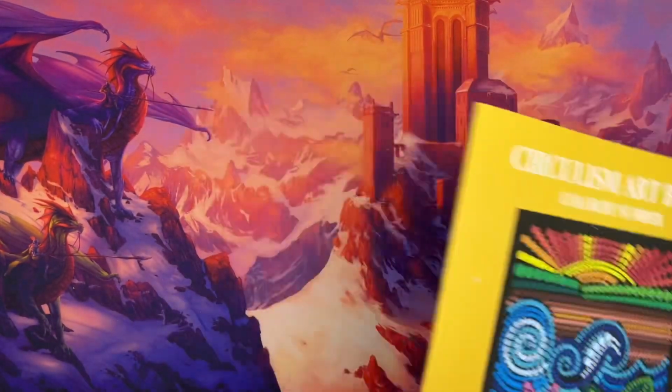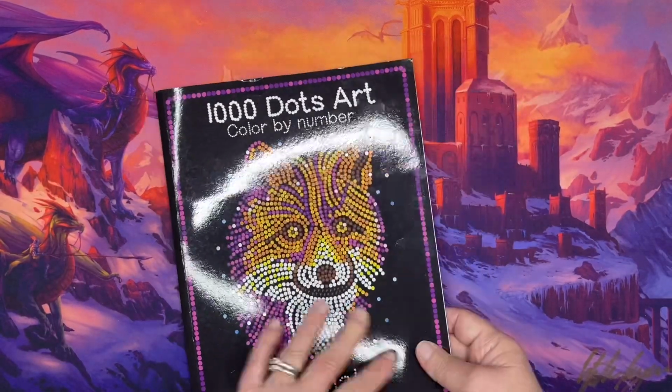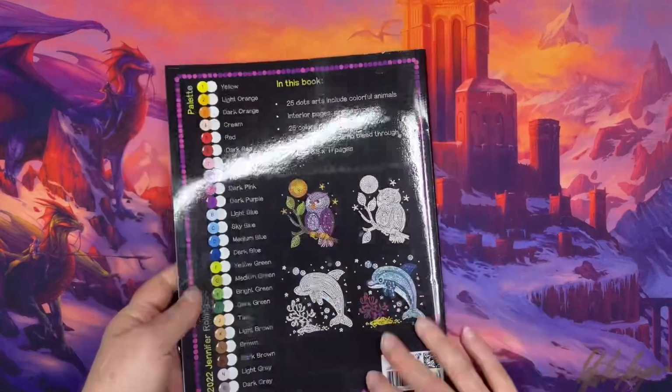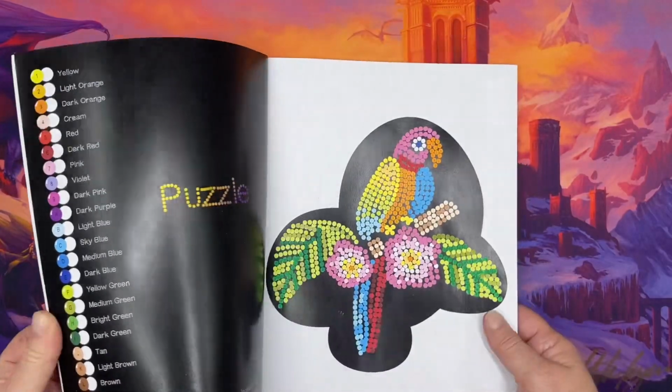Shine. So that was fun. Then I did 1,000 Dots Art Color by Number Animals. This is a Jennifer Rowling book. I really like it. It has premium paper in it.